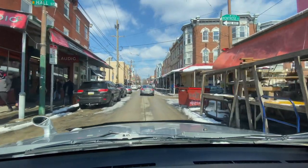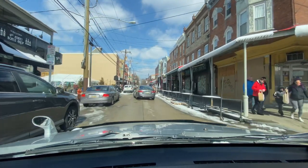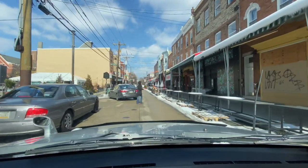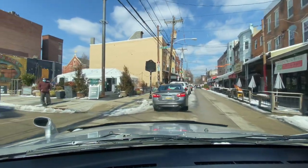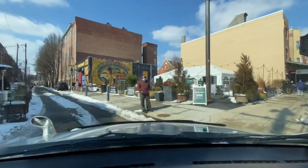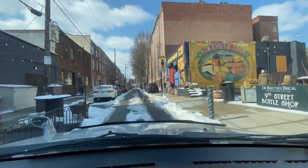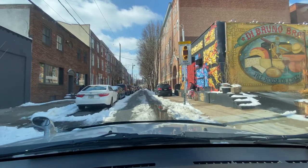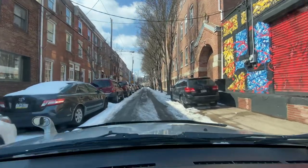Yeah. We got Montrose Street. I should have made a left on Montrose. All right, I'll make this left here so y'all can see this little spot. With D. Bruno's Bros on my right-hand side. 9th Street Bottle Shop. There's an outdoor eatery. We got a beautiful mural on my right-hand side.